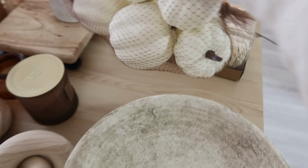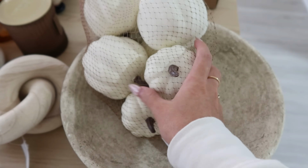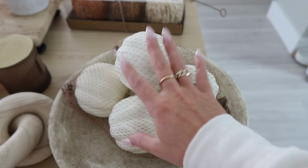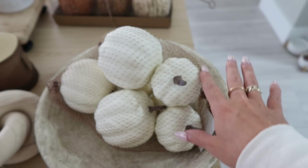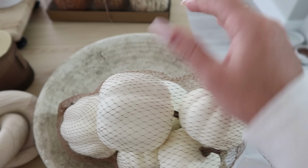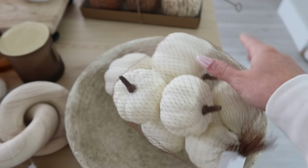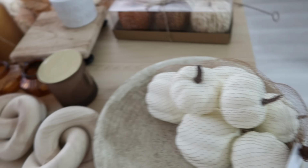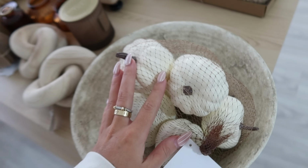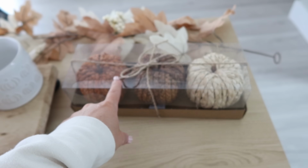Then fall decor wise, I just got these as filler pumpkins. I have a feeling when I get the fall decor out and see everything laid out, I might decorate the whole house with fall decor and then go back to Hobby Lobby and get stuff that's on sale, because I don't remember what all we have. And obviously we've never decorated this space yet, so I don't know how we're gonna reuse the stuff from the apartment, or what we're gonna need filler wise. So these are always good because they'll match just about any room. And then same with these. I think we got these last year, but I wouldn't mind another pack.